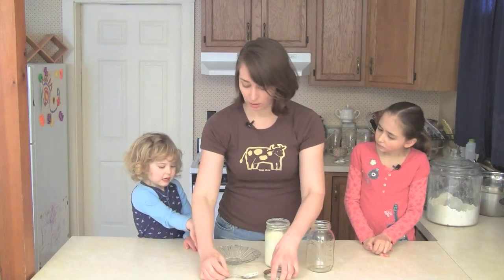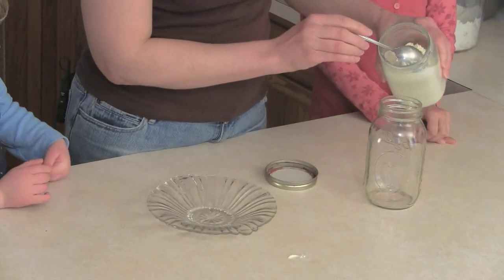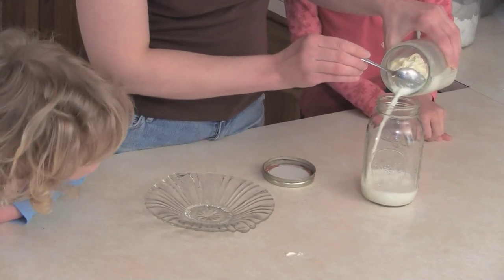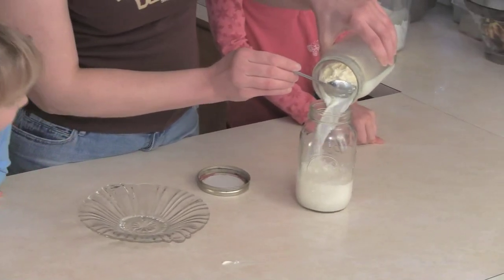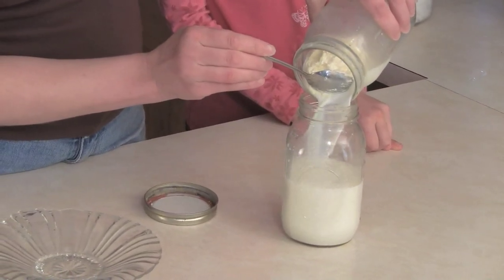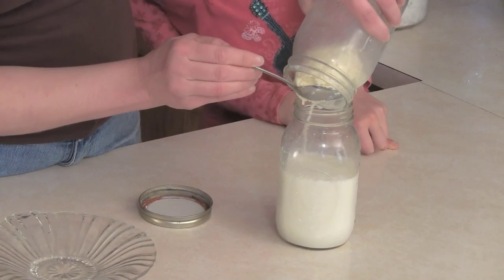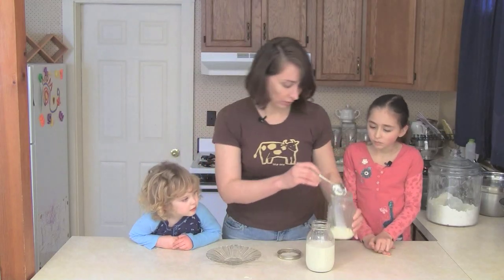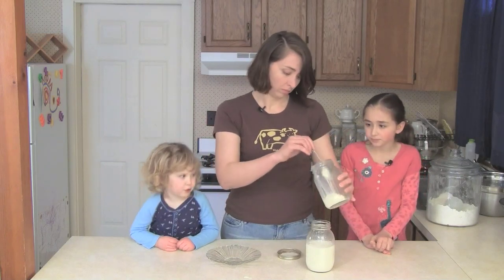So we're going to pour that out now. We're going to pour the buttermilk off. Can I please pour? This is the next step. We're going to take the buttermilk off. All the milk. I'm going to put the butter in there.